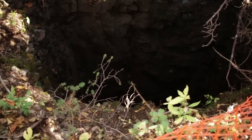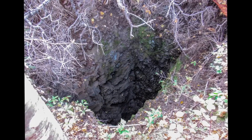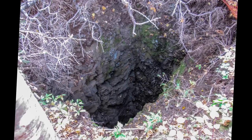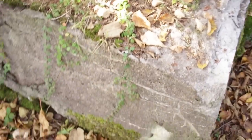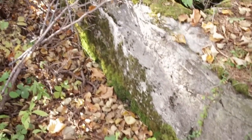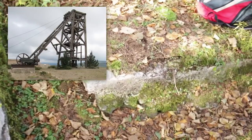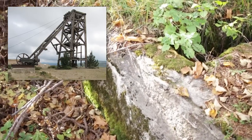Just incredible standing here. It's almost something you have to behold in person to really get the immensity of what we're looking at. Looking around here, there is a concrete abutment right next to it, all nicely covered with nature and moss. We suspect this was the base for the head frame that was at the top of this shaft.